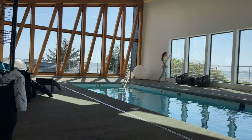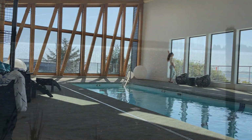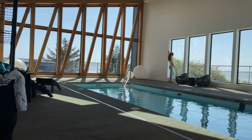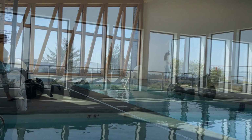The climate-controlled pool room features a heated saltwater pool with beautiful views of Coos Bay. It's the perfect place to unwind with a soak, do some laps, or a place to escape the rainy days the Pacific Northwest has to offer.